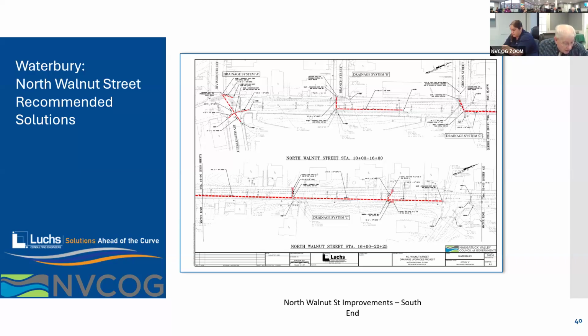Over by Branch Street, again, we have some areas where we would update pipes and bring them down to discharge, and that drains down. I'm sorry, there's about 9 separate drainage systems going up and down North Walnut Street. Each one has its own repairs. The next one up is up by Grigg Street, and that one we would be updating pipe sizes. That one has an 18-inch pipe that's draining along the road. The 18-inch pipe is undersized for today's storms. Then we're proposing updating to a 24-inch pipe and putting in new catch basins along that.